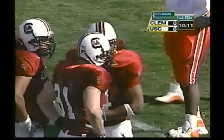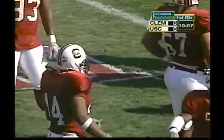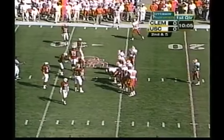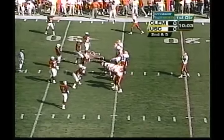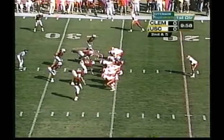All right, as Charlie Strong will tell you, as a defender, you want to keep your inside shoulder where he and the football is. Keep him on the inside, flushing back into the other defenders, and that's the strategy. Protect your lanes. Dantzler got five on that carry. Second down, five.